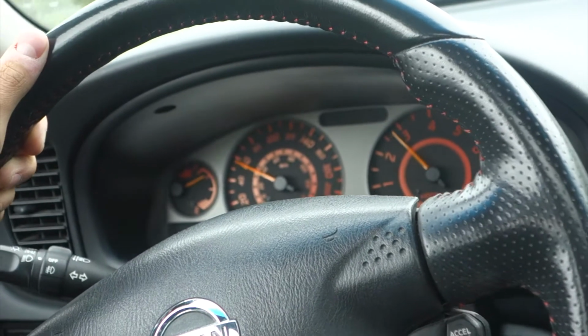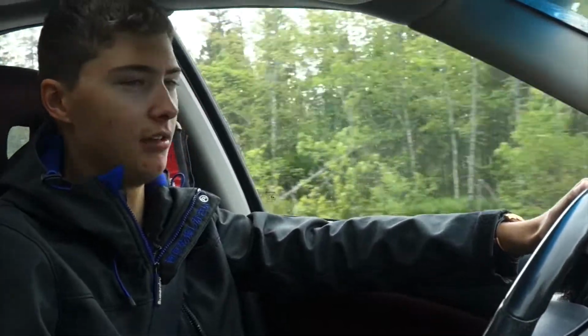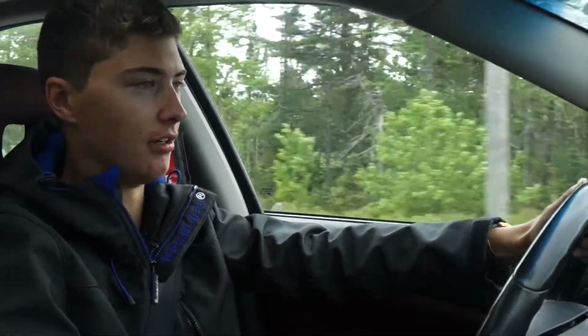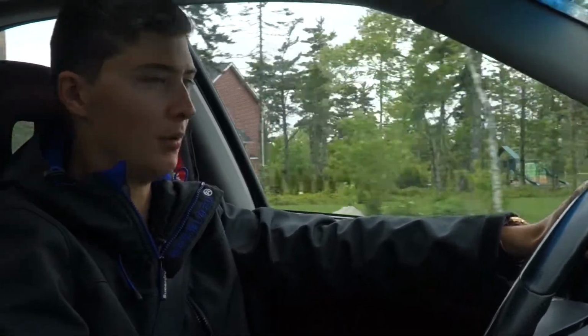When you're driving a standard, you feel like the master of the car. You are in full control. You decide when the car changes gear, not the gearbox and the little computer. You decide. You're the king of the car. You're the king of the castle car. You're the king of the gearbox.